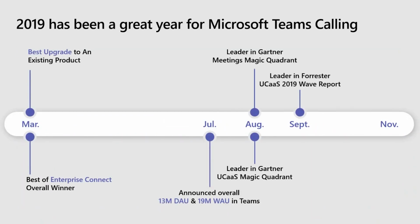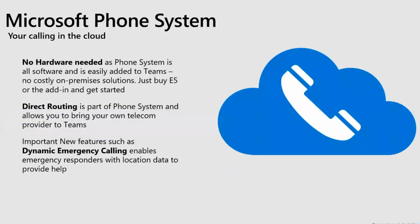Being named a leader in Gartner for sure really helps boost all the capabilities, because as we get more popular, people use us and ask for more ideas or more features. It becomes definitely a more robust platform. So Microsoft phone system, no hardware is needed. You have direct routing. I think our last session certainly had a lot of information on that.